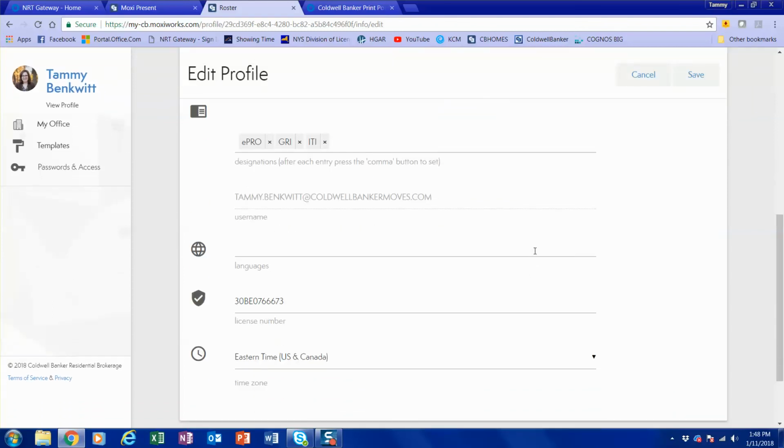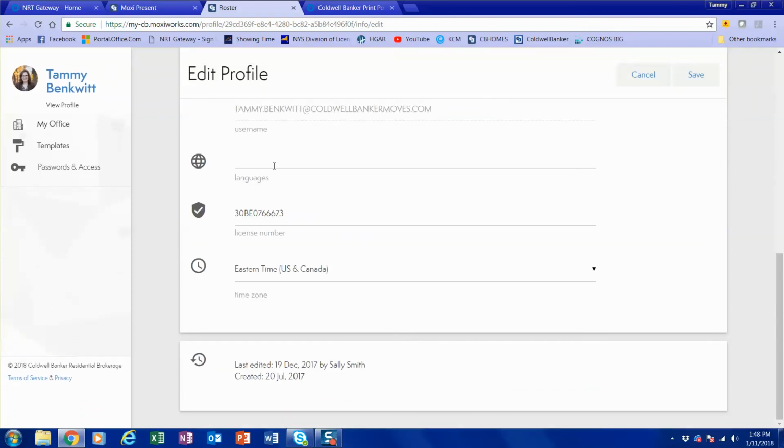Make sure the Eastern Time says Eastern Time US and Canada. If you have to change that, it's right here in that drop down, and then make sure you hit save when you're all done. Okay, that's pretty basic.